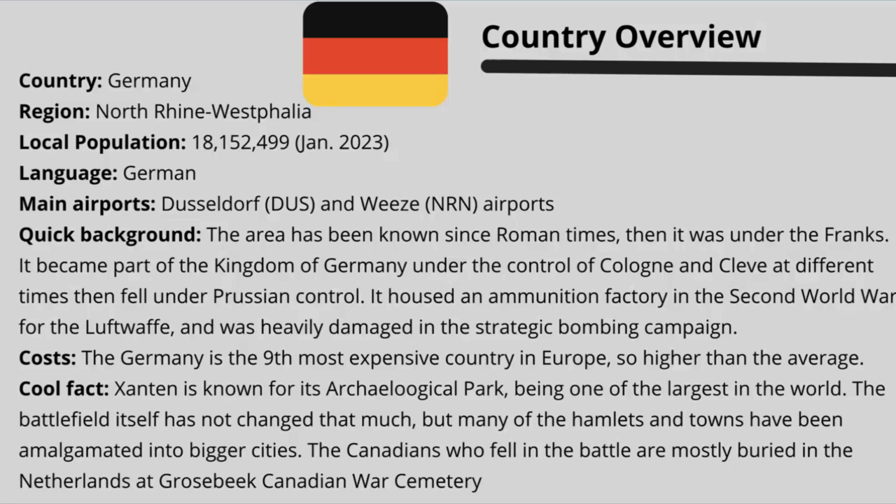But now, after Operation Veritable, we get into Germany, and this entire battle actually takes place inside of Germany. The area of North Rhine-Westphalia, where the battle takes place in the very northern part of it, has a population of 18,152,499 as of January of 2023. Of course, they speak German.